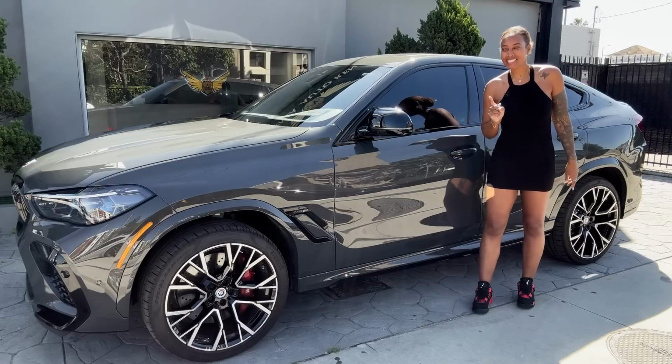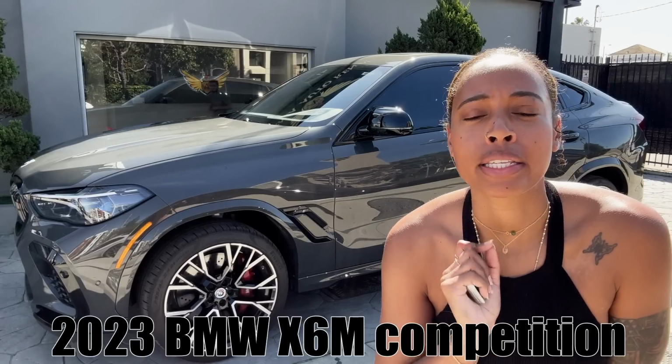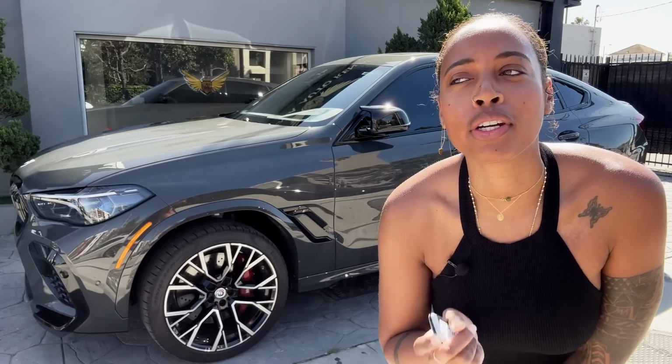Do you see the baby that I have today? Today I have a 2023 X6M Competition. Yes, it's a BMW, if you didn't know. But you know, I'm a BMW girl, or used to be.